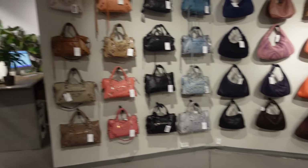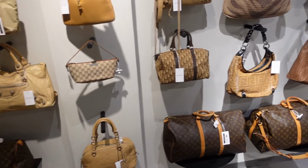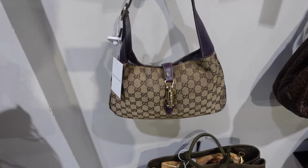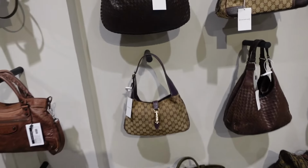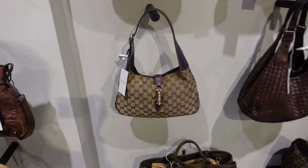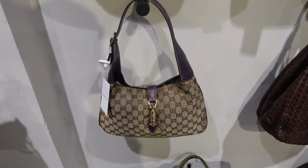Luggage bags. It's our dream come true. I really love the Gucci ones, the Jackie bags. I love them. But I think I want to look if I find them cheaper on Vinted or Etsy.